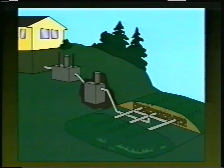When gravity alone is not enough to move liquids from the septic tank to the drain field, a situation that's typical of mounds, a lift station that utilizes a small pump is a final important component of the septic system.